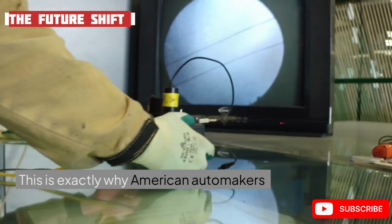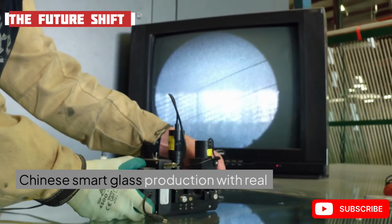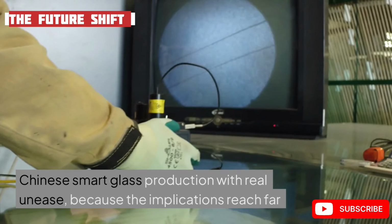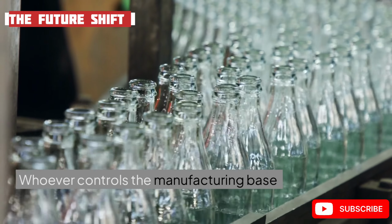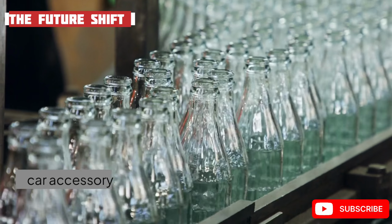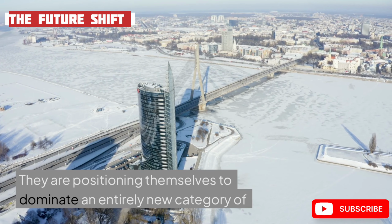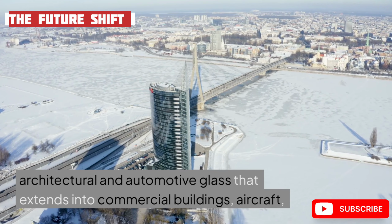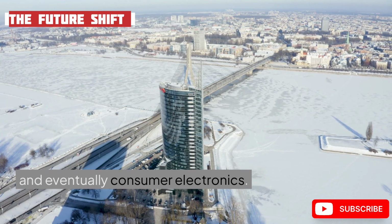This is exactly why American automakers and glass manufacturers are watching Chinese smart glass production with real unease, because the implications reach far beyond a slightly nicer window feature. Whoever controls the manufacturing base for electrochromic glass is not just selling a car accessory. They are positioning themselves to dominate an entirely new category of architectural and automotive glass that extends into commercial buildings, aircraft, and eventually consumer electronics.